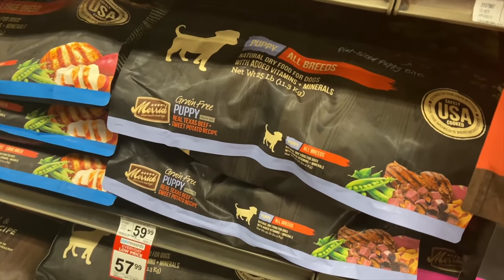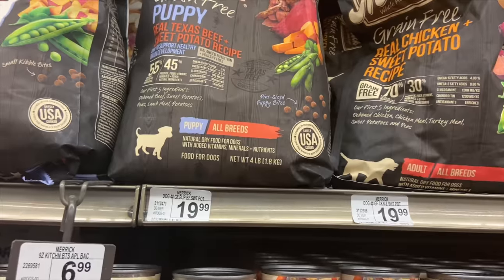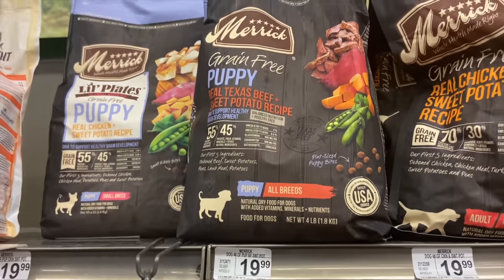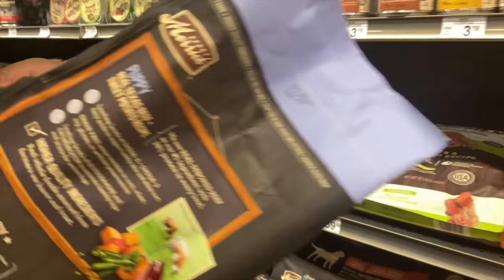Pull this. Oh, here. I think, do they have one in the grain food puppy? I think this is the same one. This is the same one. So pull that one. No, the second bag. That's small breed. This? The one beside it right here. Yeah. So here. Let's see.